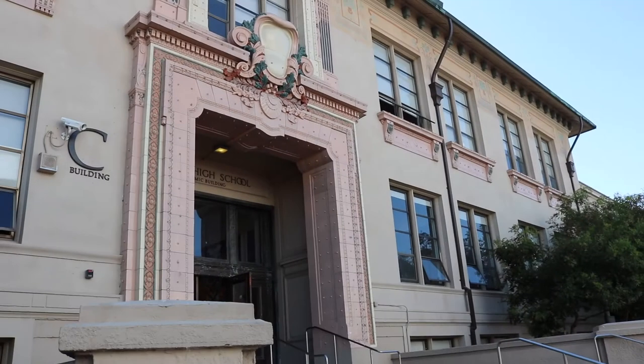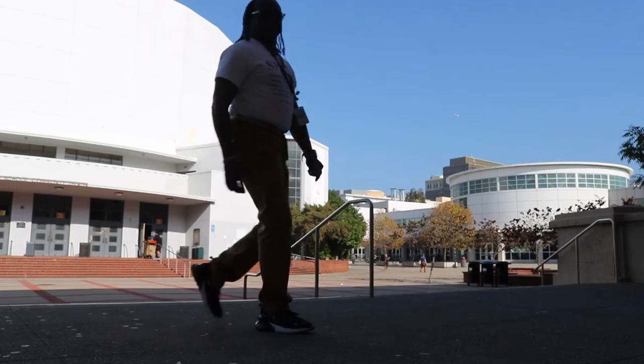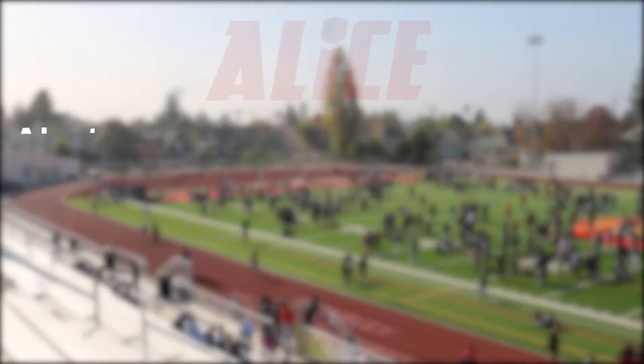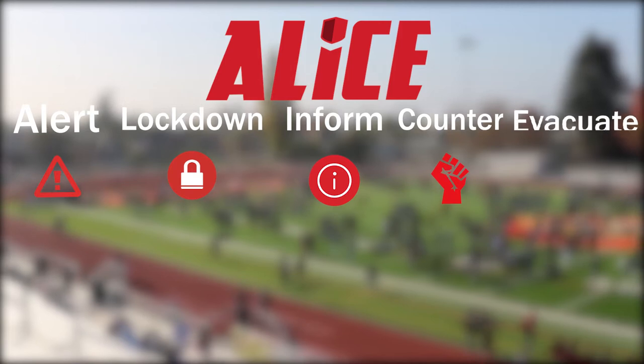In the event that there is an intruder or a lockdown, you should use common sense with safety as your first priority, and ALICE as a tool at your disposal. ALICE stands for Alert, Lockdown, Inform, Counter, and Evacuate.